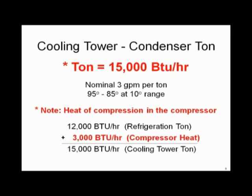Why would it be a different number? Do you remember that heat of vaporization? Do you remember the kW we were putting into that chiller, into the compressor, to raise that low pressure, low temperature gas to a high pressure, high temperature gas? That's work. That's kW that you're putting into the centrifugal or reciprocating motor. And that kW winds up in the cooling tower load. And nominally that would be 3,000 BTUs per ton, as defined by CTI.